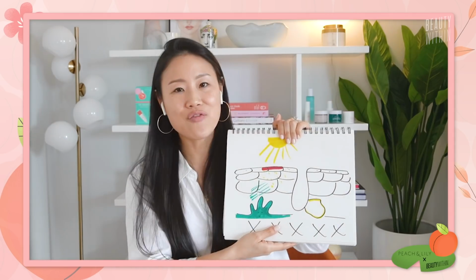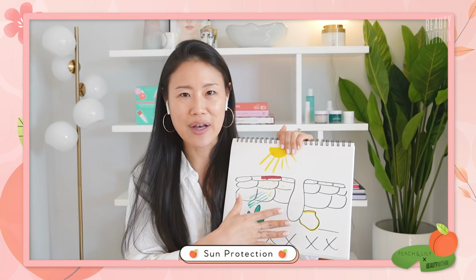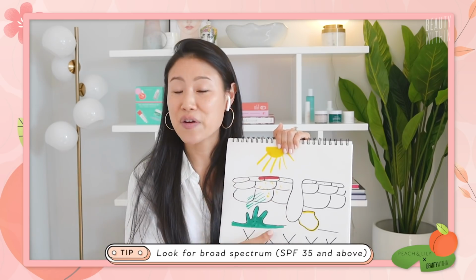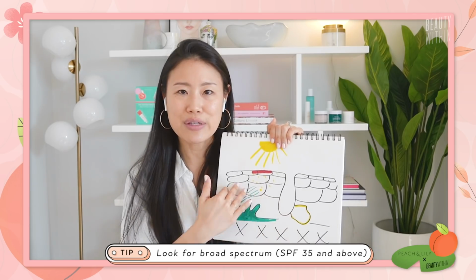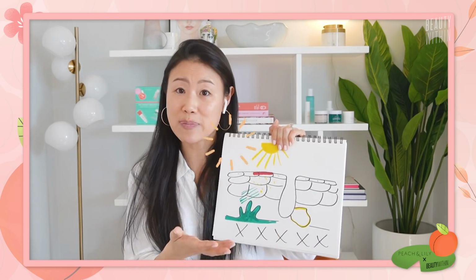And oftentimes it's not just one thing. It's about thinking about that ecosystem and how you work different parts of it to really get the results that you want. And then finally, of course, sun protection. Beyond even just the dark spots, wearing SPF is super important because the statistic is very scary. 1 in 5 Americans end up getting skin cancer. So there's also a very health related reason to wear broad spectrum SPF.